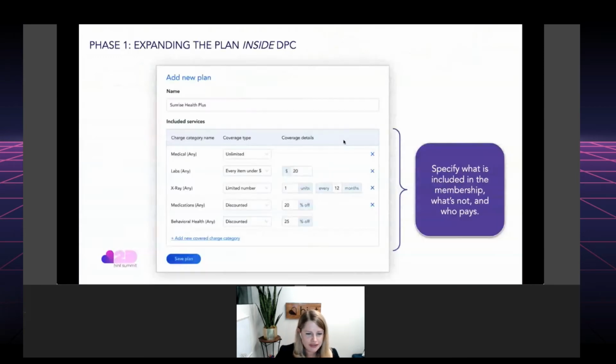So what you see here is an example of where we're planning on taking the plan. As you know, any of you who are Hint users, you can create pretty much any kind of membership plan within Hint OS. But what we're going to be adding to that is the ability to specify what's covered under that membership and what isn't, or maybe it's partially covered.